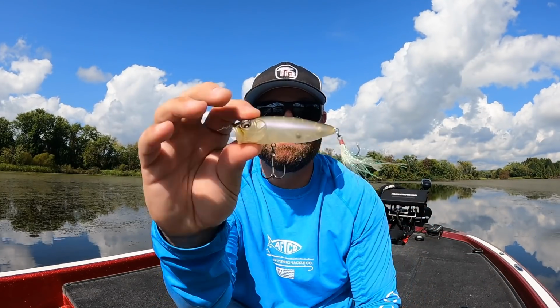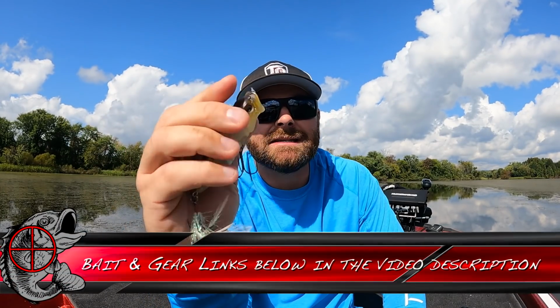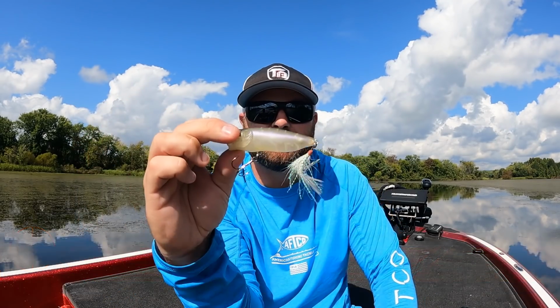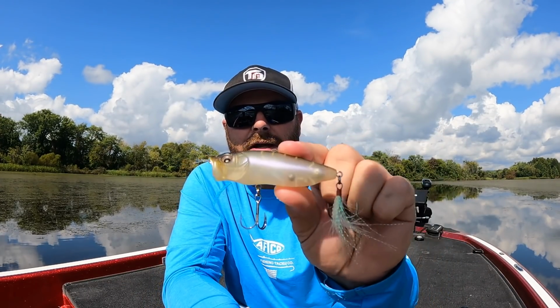Now, this popper specifically, this is the Megabass Pop Max in Matte Shad. The reason I talk about this one specifically, I'm holding this one up. Last year, there was about a month and a half, two-month period where the only topwater bait out of all of these baits that I could actually get bit on was this guy right here. It's all about the baitfish. It's matching the hatch, right. That matte shad is a really cool color.